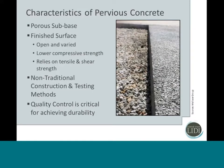Starting at the subbase, you would typically have a porous subbase, and this is where you will actually store water. So the pervious concrete only moves that water through the surface, and then any storage is happening in that subbase. The finished surface is very different from traditional concrete. It's open, you can see the voids, and it's varied, meaning that it's not a nice, smooth surface.